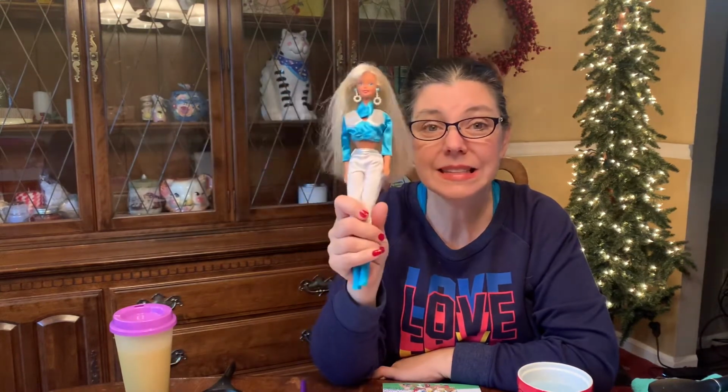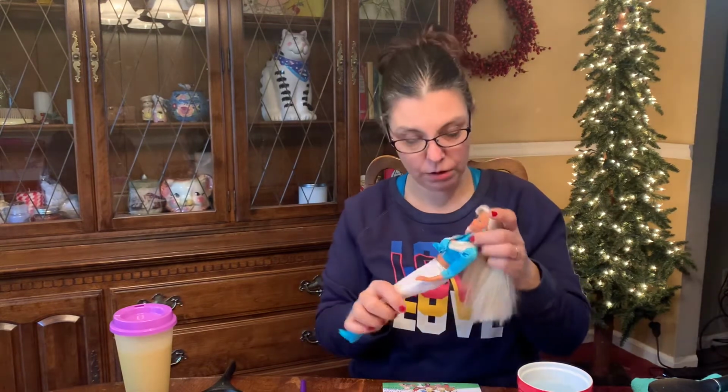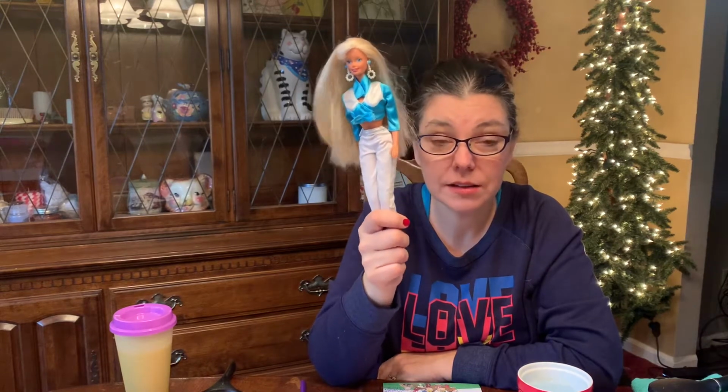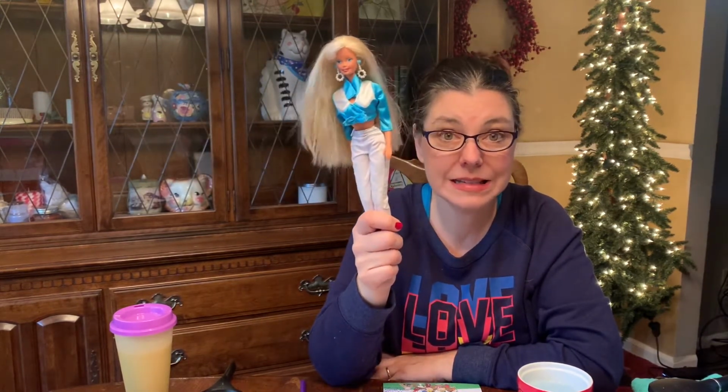So 1966 is the most common body style for Barbie. We're talking about the mold that they used to make the Barbie. So the 1966 body mold is the most common. So like I said, for us sorcerers, 9 times out of 10, your Barbie doll is going to say 1966.